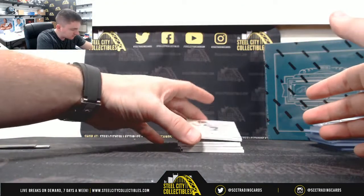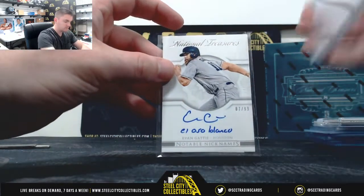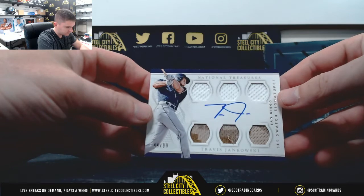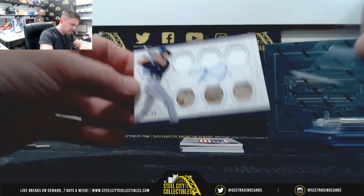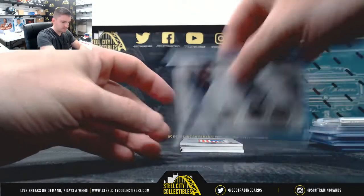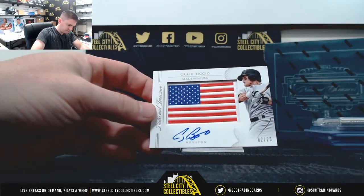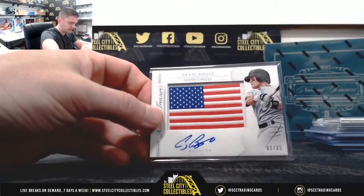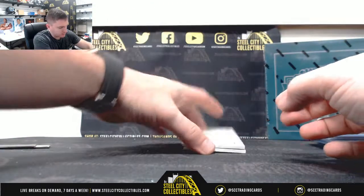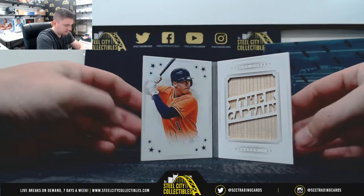Nice hit. Evan Gattis, 87 of 99. It's 44 of 99. Travis Jankowski. Craig Biggio, that's 2 of 25. And our booklet, Carlos Correa, 51 of 99. Piece of the bat.